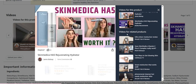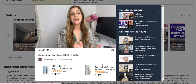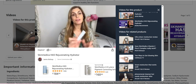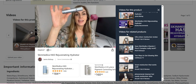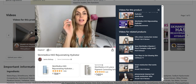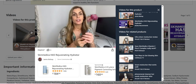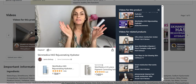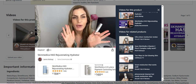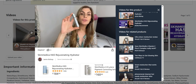Hi. So today I am going to review SkinMedica HA5. And this is a rejuvenating hydrator. So let's get started. It provides immediate smoothing in the appearance of fine lines and wrinkles. We love that, right? It supports the skin's natural ability to replenish its hyaluronic acid for overall skin health.